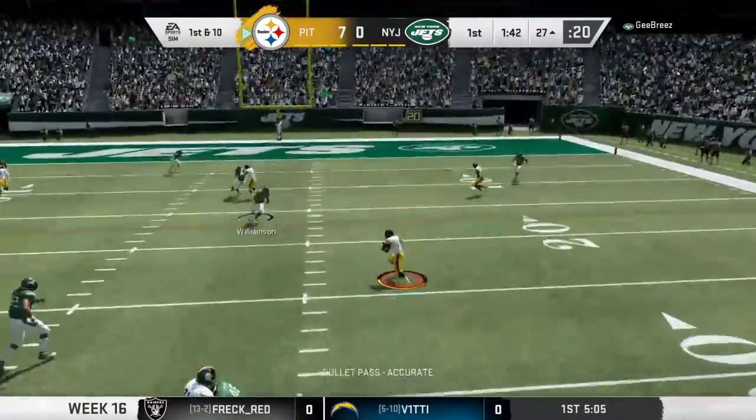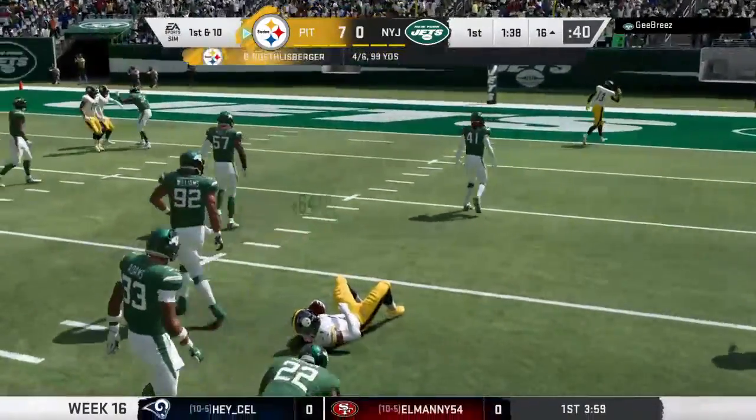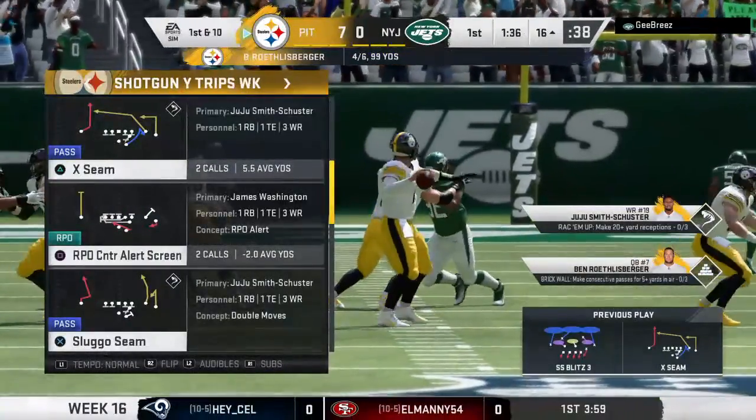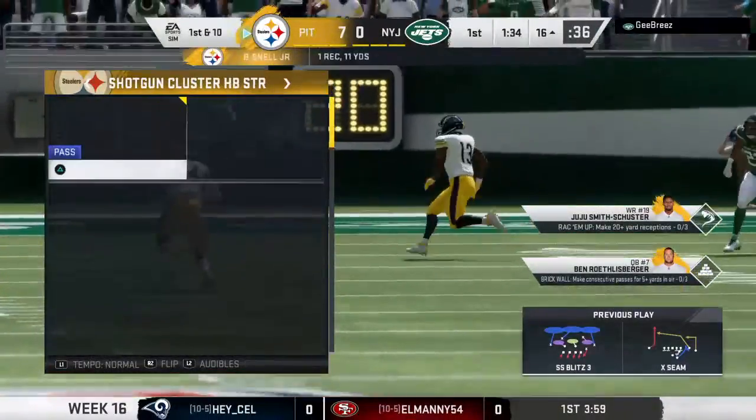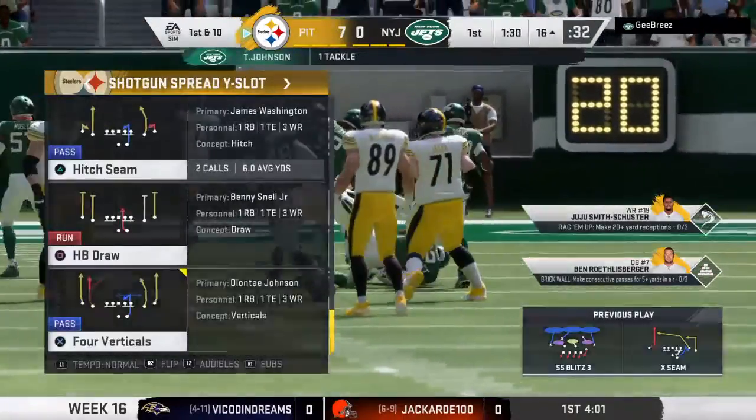Now it's Roethlisberger. He's going to flip one out here to his running back. And inside the 20 before he's brought down. The Steeler first down on the pickup of 11 yards. Nice little nifty play for him there.